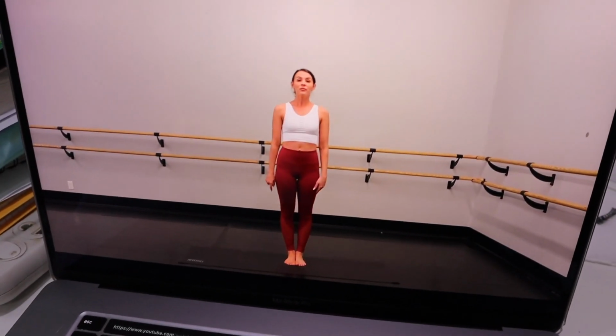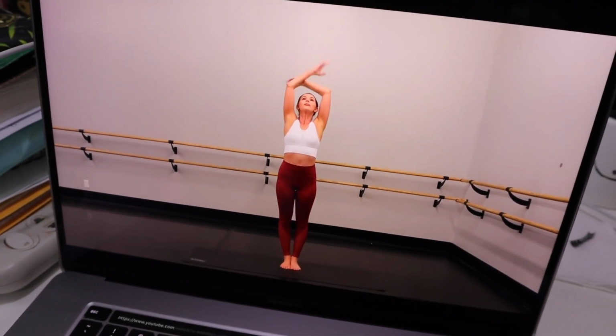Together in parallel. Time to work out. Inhale, arms lift. Coach Cal. Exhale, lower.